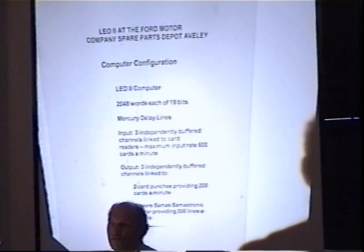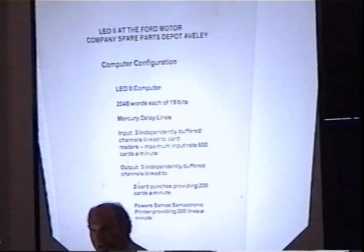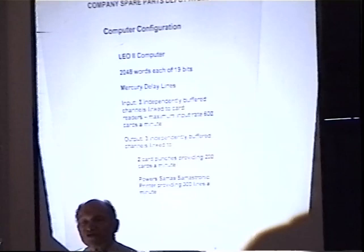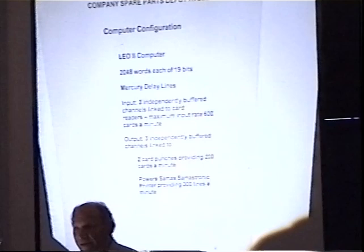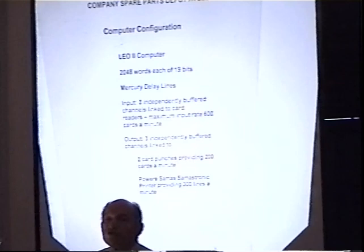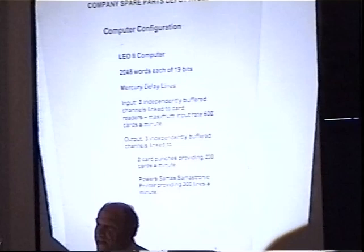Now let's have a look at the computer, which had to deal with all that. First of all, it was a Leo 2, as we've already said. There were 2,048 words of storage, each of 19 bits, including a sign. The input comprised three independently buffered channels linked to card readers, each card reader operating at 200 cards a minute, giving a total input rate of 600 cards a minute. One of the novel features of the Leo at this time, as against some of the machines used for more technical purposes, was the multiple channels, which allowed simultaneous input and output on a fairly large scale.